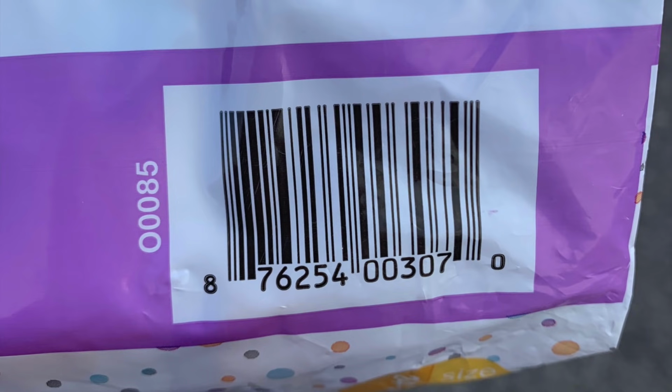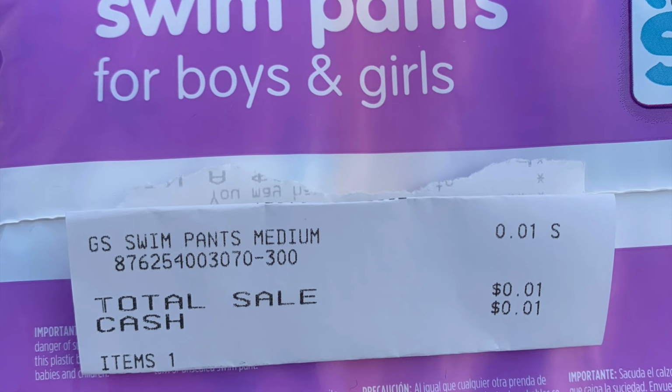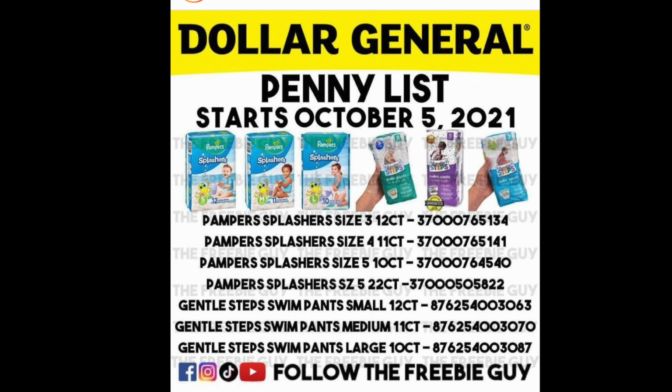And if you wish to open up the Dollar General app, here is the barcode. And here's my receipt, 1 cent. So courtesy of the freebie guy, he put out this list, and these are all the diapers that are part of it. They will ring up for 1 cent.